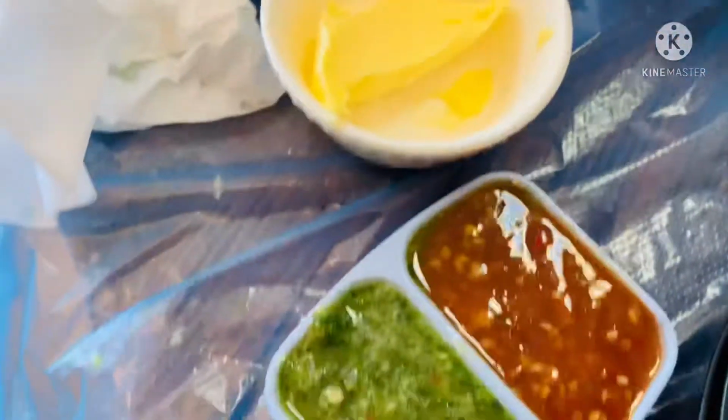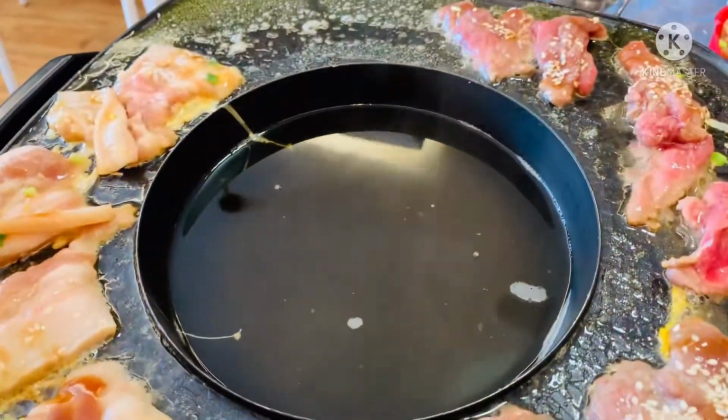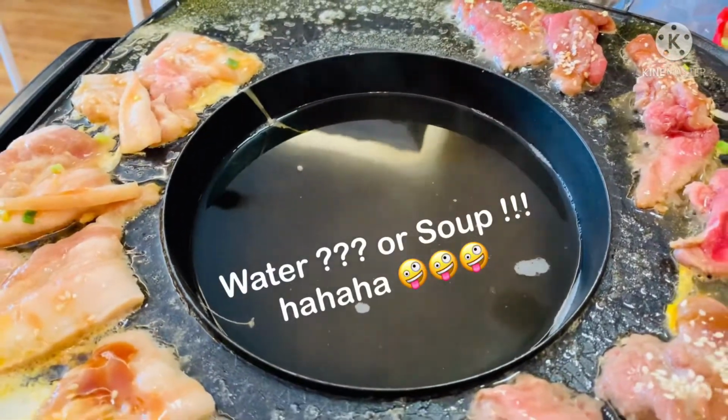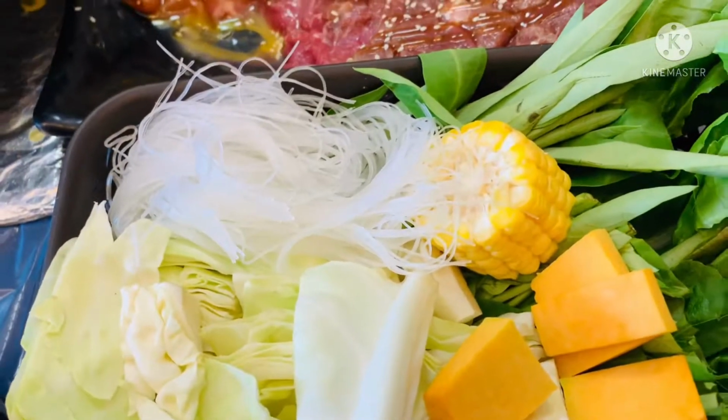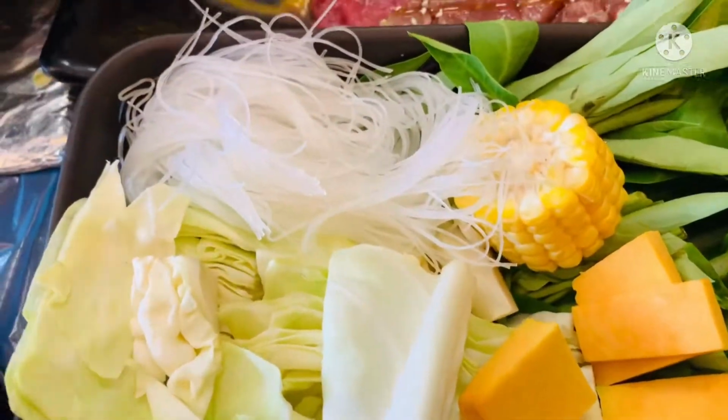This is the butter and the sauces. So good. And this is the water where we can put all these types for shabu shabu. For the soup, yeah. So I'm going to start with... Yeah, it's not a normal water. Yes. This one is soup. It's like a flavor on that water. That's why he corrected us. It's not water. It's not a fish bun. It's fine.